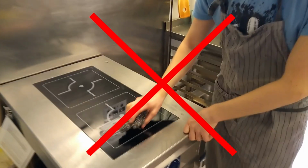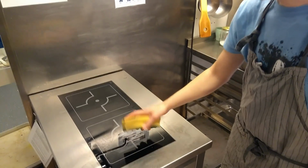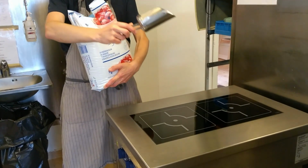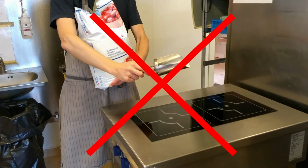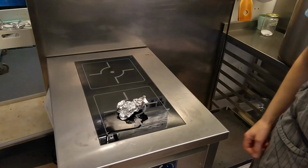The surface is also easily scratched, so no abrasive materials, for example the coarse side of a sponge, are allowed for cleaning it. The surface will also be damaged if it comes in contact with foods with a high concentration of sugar, with plastics, synthetic materials, or aluminum foil while hot.